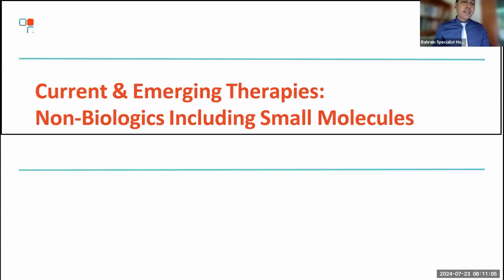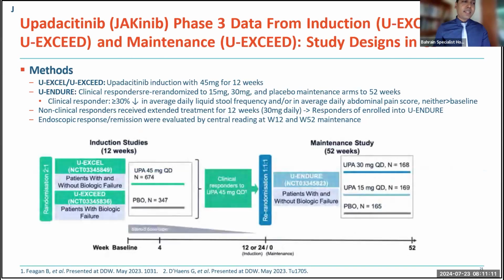So there are certain emerging therapies in the non-biologic categories. Some of them are already known, and a few of them are relatively new in this category. One of them is the molecule called upadacitinib, a JAK1 inhibitor, and it showed promising results in the different trials.